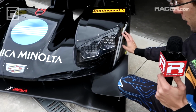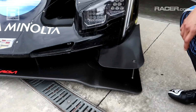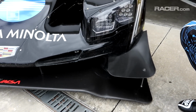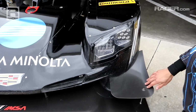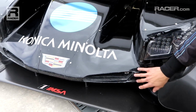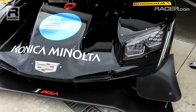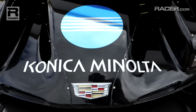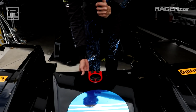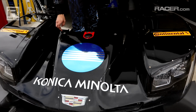Here is our Cadillac nose with the Cadillac style lighting, which is very notable from the street cars. Our dive planes, which we'll be using not necessarily here at Daytona, but throughout the year on more high downforce tracks. These provide lots of downforce. Brake ducts for cooling the brakes, air coming over here and under. Most of the work for the airflow and for the downforce actually works underneath the car, and what you can't see. Up here you can see it's very thick carbon, our crash structure, which lines up right to the tub with these quick disconnects.